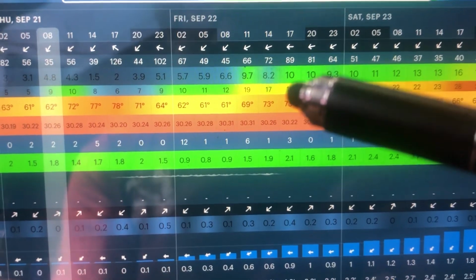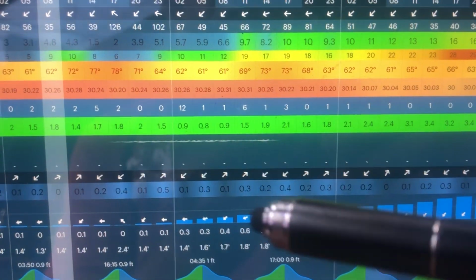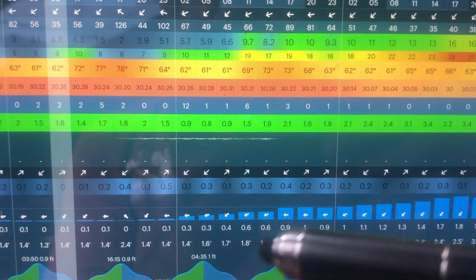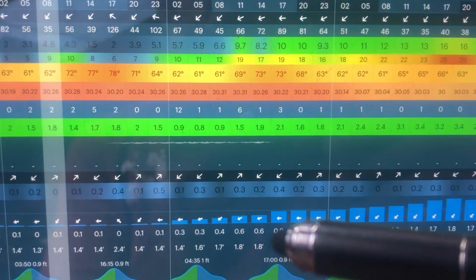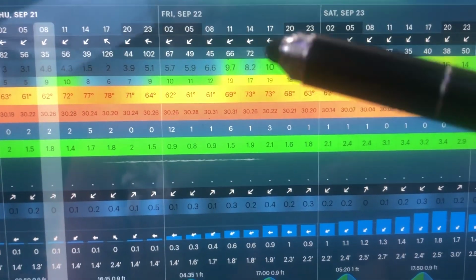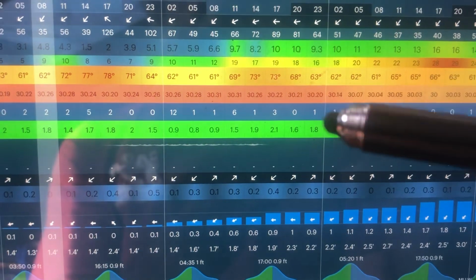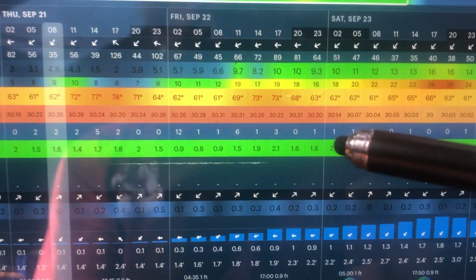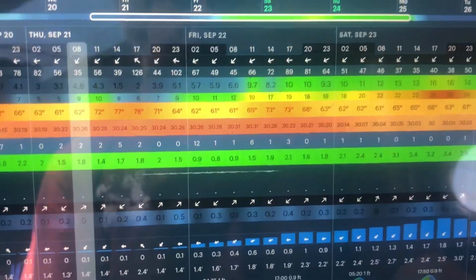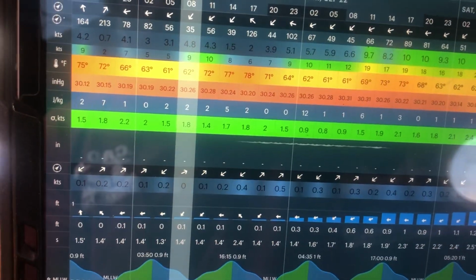Actually pretty good sailing winds. And then the seas are less than a foot with about a 2-second period. A bit choppy, but nothing that we can't manage. And if we have our sails up, that will help balance the boat and keep it a smooth ride. So wind and sea state looks like it will cooperate.